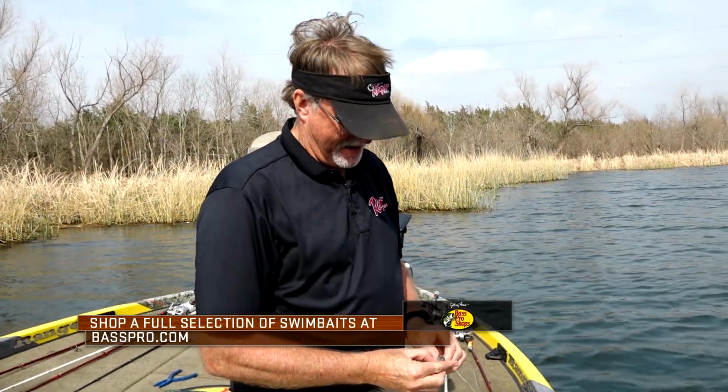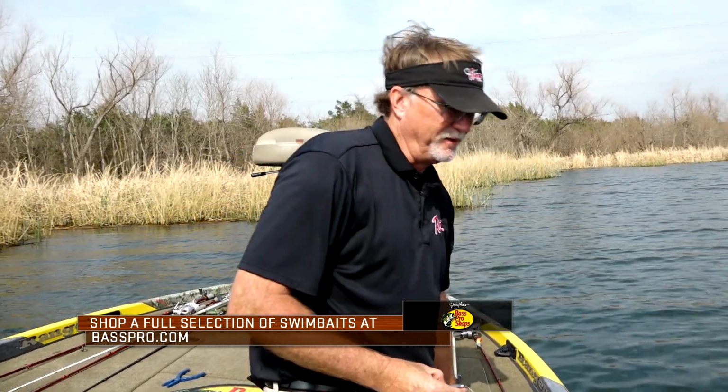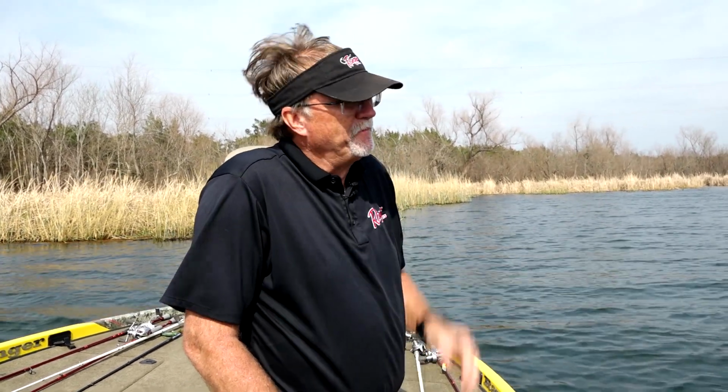You know, I'm throwing a small swim bait. I throw big ones at times, but in this condition, when these fish are just moving up and I'm wanting to cover water, I mean, the wind's blowing 15, 18 miles an hour, maybe more today. It's hard to sit out here and throw a wacky worm or a soft plastic stick bait, which would be another great way to catch them on a day like this. I can wind this, I can cover a lot of ground. I mean, we blasted them.